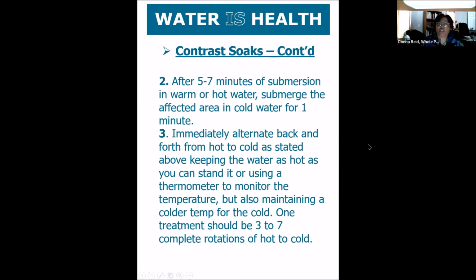As we continue with contrast soaks, after the 5 to 7 minutes of submersion in warm or hot water, submerge the affected area in cold water for 1 minute. Then immediately alternate back and forth from hot to cold as stated above, keeping the water as hot as you can stand it, or using a thermometer to monitor the temperature, but also maintaining a cooler temperature for the cold application. One treatment should be 3 to 7 complete rotations of hot to cold.